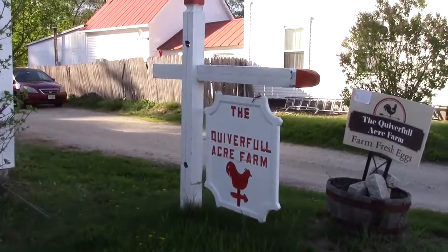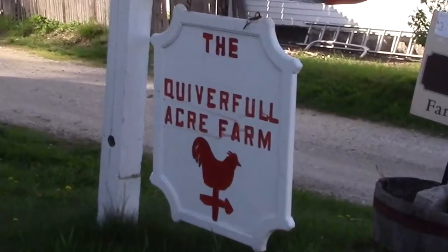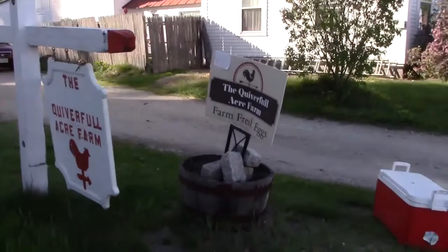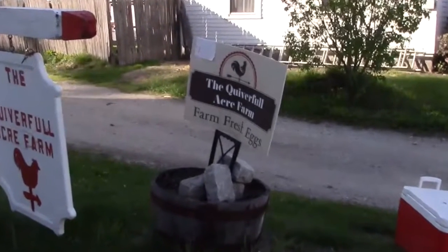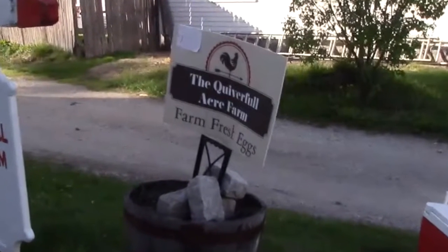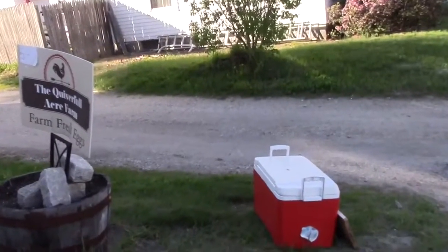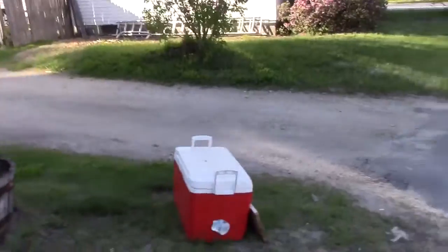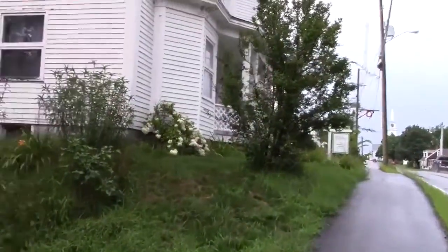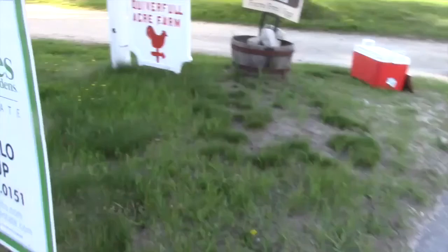And they have two signs advertising this. One is a hand-painted sign, and the other one is something that you could probably order off the internet. They have stacked a few rocks around one of the signs. They look like Belgium block rocks, and they've stuck that in a flower planter. And I did not get it on video, but they have a red cooler, and leaning against the red cooler was a sign that said eggs. So like I said before, the house just looks like a rundown rooming house. It doesn't look like anything that should be identified as a farm.